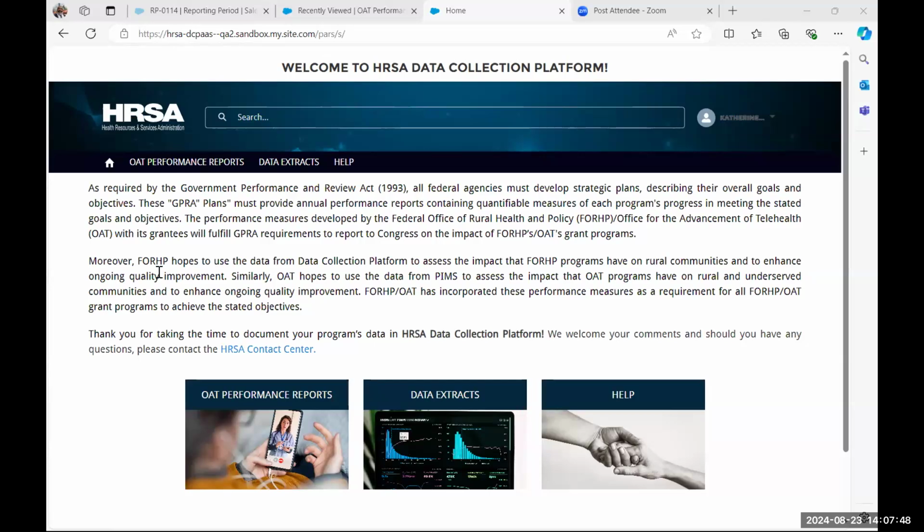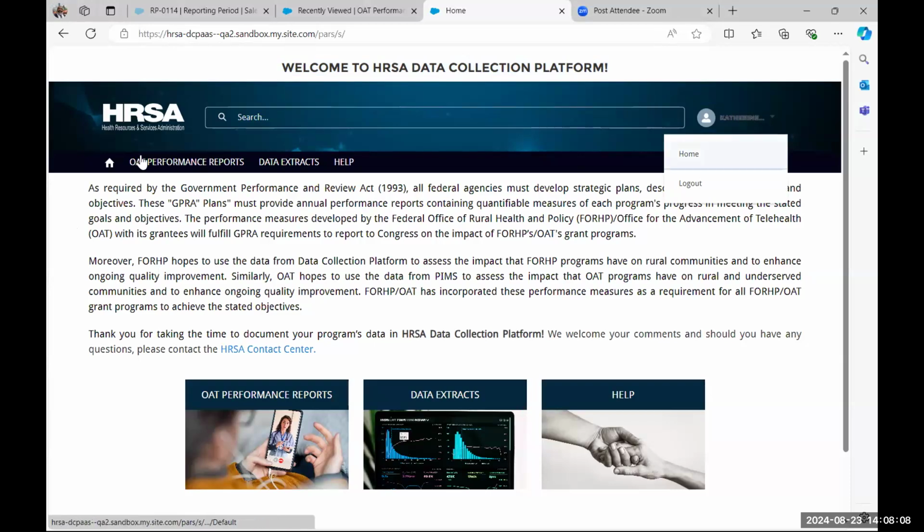This is the screen that you will see when you log into the data collection platform. Right at the top, it's going to welcome you to the HRSA data collection platform. And then on the right, in the upper right corner, you'll see your name. And if you click on your name, you'll see you have the option to go to the home page or to log out. And then you'll see tabs for the home page, for the OAT performance reports, for data extractions, where you'll be able to see additional reports, and for the help tab, where you'll be able to get additional information to help you as you navigate through the data collection platform system.